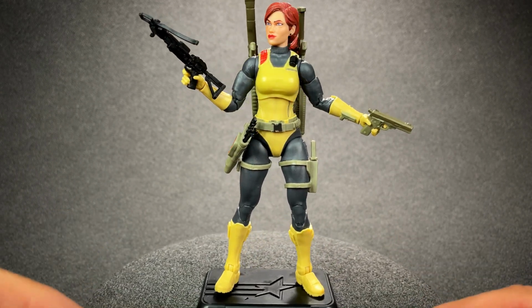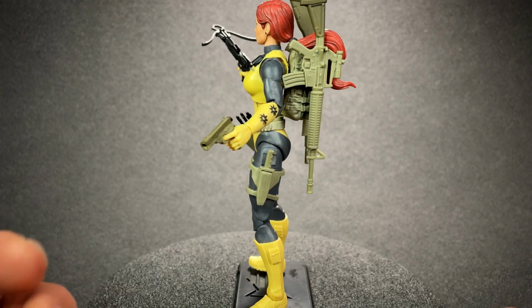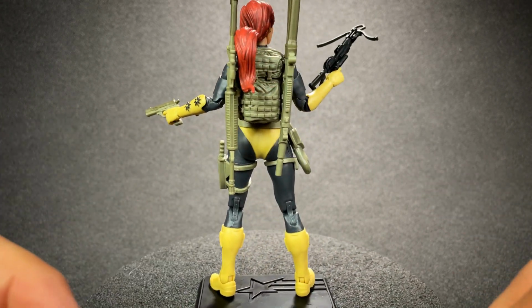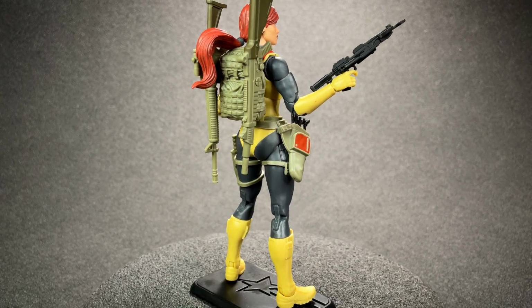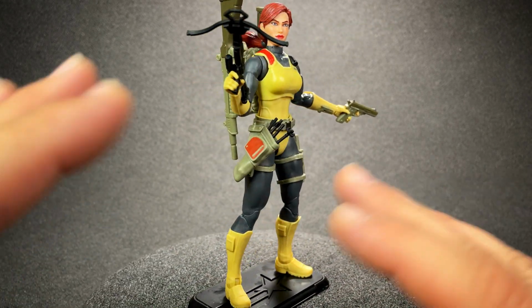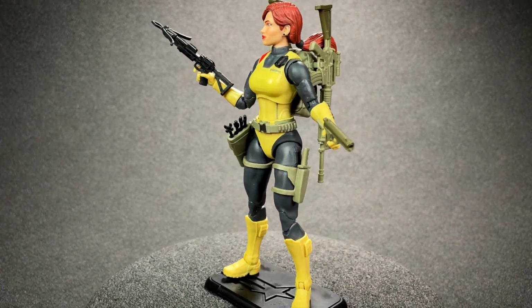I know that there are some people that had their gripes, and I looked at her and said, I don't understand the gripes. I do wish that the yellow was a little brighter, had a brighter pop to it. But man, compared to what we got before her, she's a 10. She's a 10 compared to the previous Scarlet.